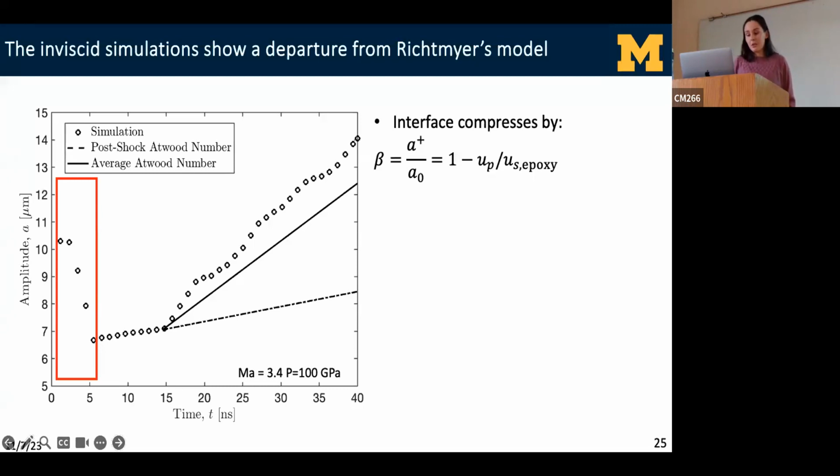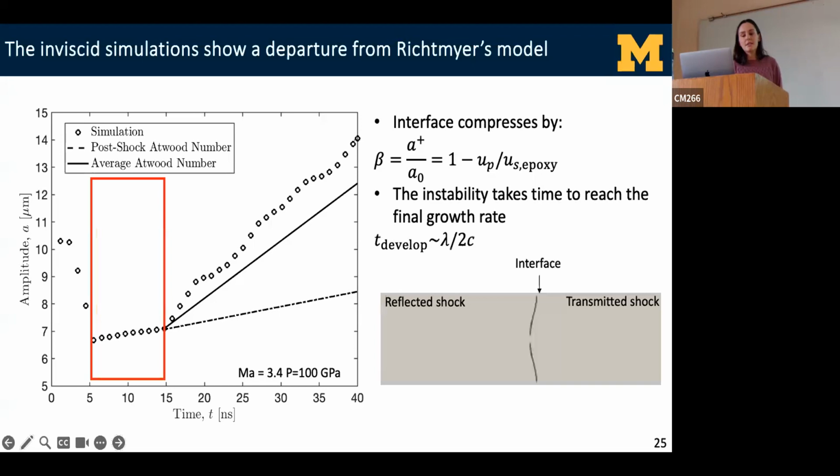Then something that also is not given to you right away and really stands out on this time scale is this regime here, where you have a different slope than you do in later time. And that's because it actually takes time for this instability to develop and grow, which is not something that we realized going into it. A lot of people have done Richtmyer-Meshkov simulations for a long time, but they're usually doing it for an ideal gas. And this time scale is very, very small, so you barely see it. But we saw it here.